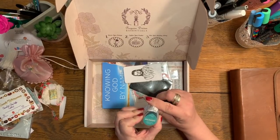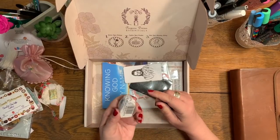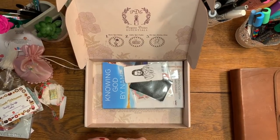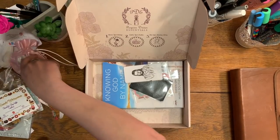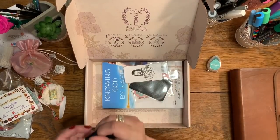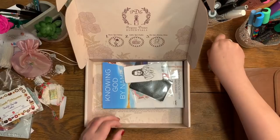It's this dark teal stardust pearlescent. We're going to try that out. So while I'm chatting here with you guys, I'll go ahead and open it, because I'm going to try it out today with you guys. Should be kind of fun. All right, and then little ink daubers. I'll show you how to use those.